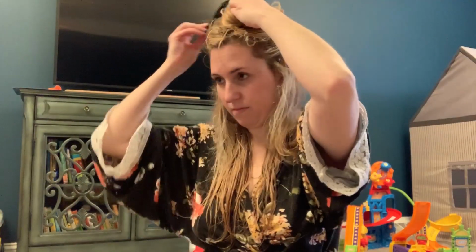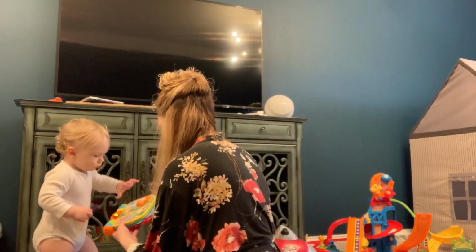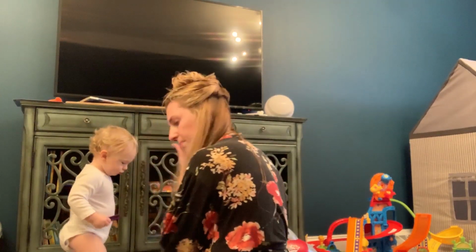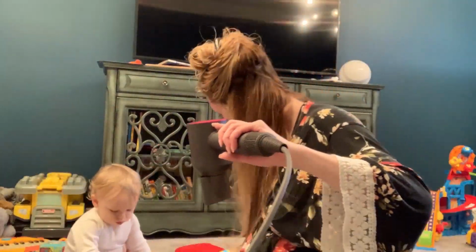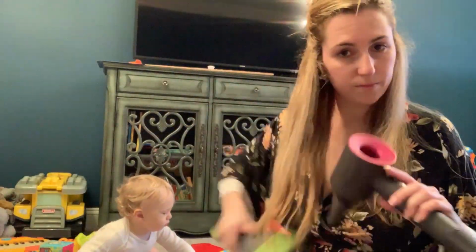Something that worked for me is between each layer I dried, I did a check-in with Mac and gave him something new to play with to keep him stimulated. It's really important to note that I could see Mac the entire time, either next to me with my camera or with the mirror I had right in front of me, so make sure you can always see your child.